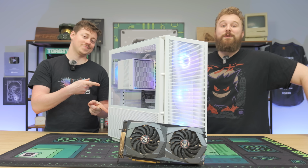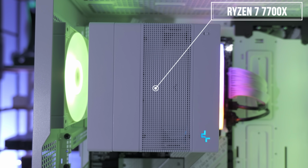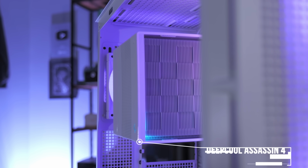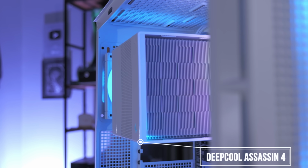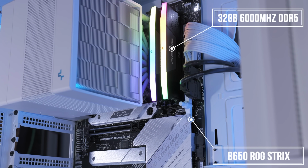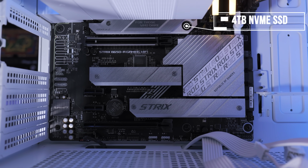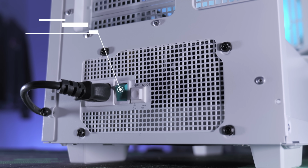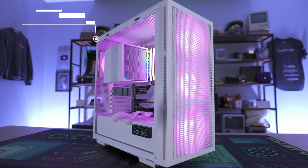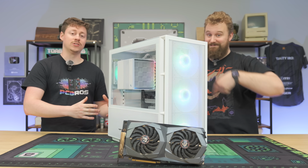So let's go ahead and talk about our test bench that we're going to use to test this graphics card. To go over the parts for the test bench, we have the Ryzen 7 7700X 8-core 16-thread processor. And cooling that CPU, we are using the Deepcool Assassin 4 in white. We have a B650 ROG Strix Gaming Wi-Fi motherboard, 32 gigs of Corsair Vengeance DDR5 at 6000 MHz, a 4TB Lexar Gen 4 NVMe SSD. We're powering this whole system with the PX1200 GWH from Deepcool, and the case is the Deepcool CH560 Digital. So now that we talked about the GPU and we talked about the test bench, let's go ahead and combine the two and get to testing.